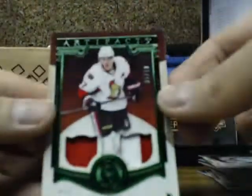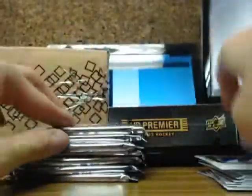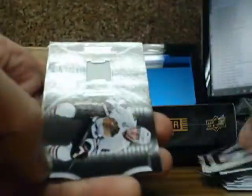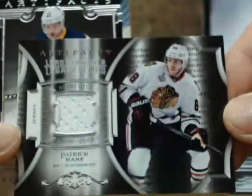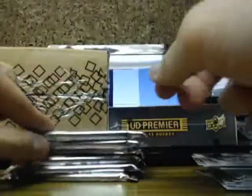One is an Emerald of Kyle Turris, out of 49 for the Ottawa Senators. Kyle Turris. Base. Got a Lord's Legacy Relic of Patrick Kane, the Chicago Blackhawks. Patty Kane. Base. That's going out to Rob P.